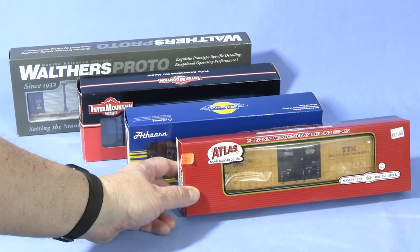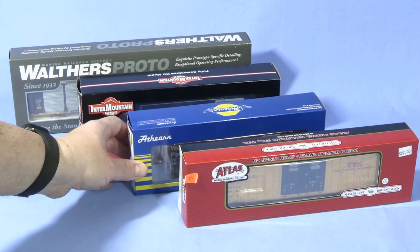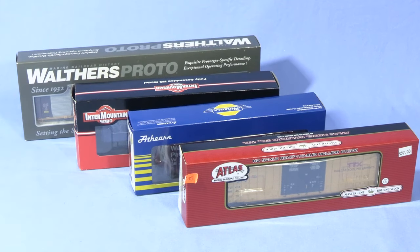There's an Atlas boxcar and an Athearn boxcar, Western Pacific, and an Intermountain boxcar, Grand Trunk, and a Walthers auto rack. So those will be coming up hopefully the next couple of months.